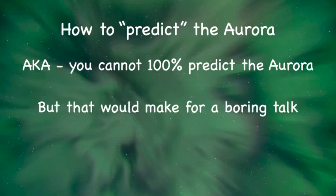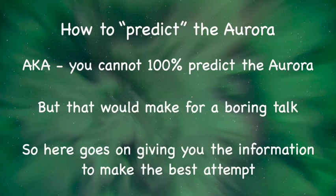But it'd be boring just to talk about that. So we're going to give you the information, now that we know what the aurora is and how it's formed, on how to chase or find the aurora to the best of our abilities.